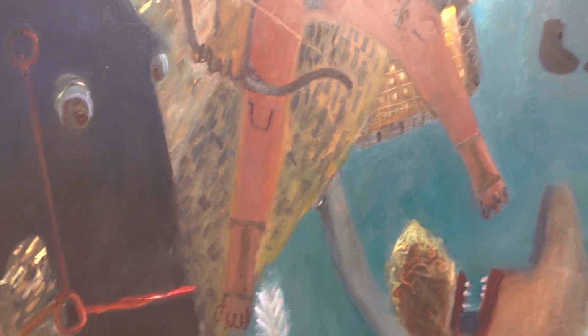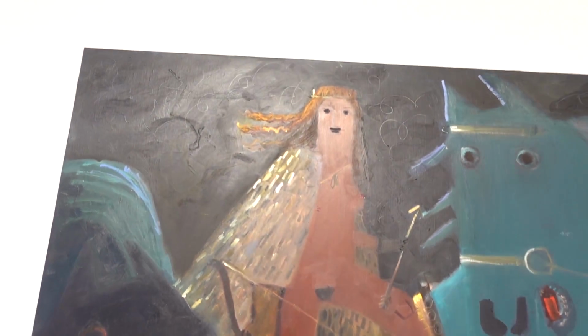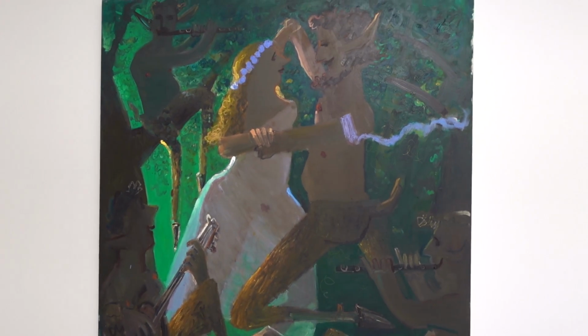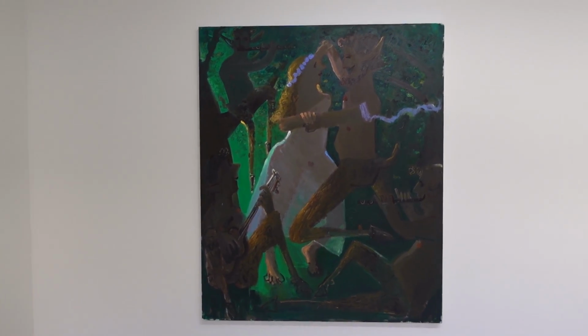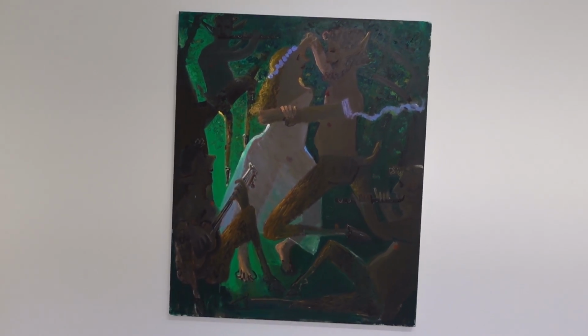Kind of like the dramatic juxtapositions of the dying figure with the arrow. And you could probably graph the lines of interest, the way your eye flows around this, and have some very interesting geometries. Forest dance.